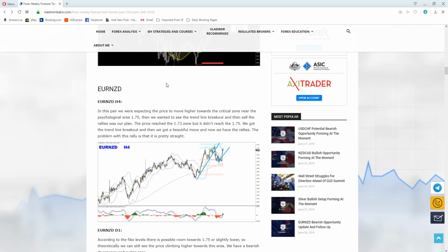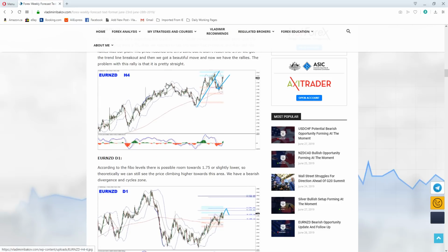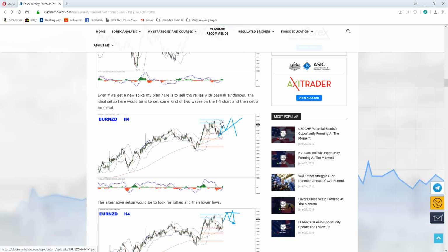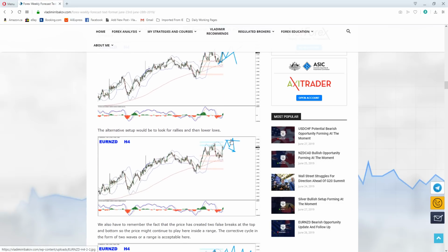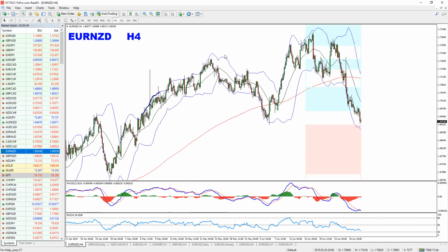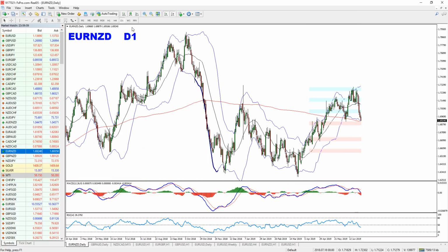Now, euro versus the Kiwi, we were bearish and we expected to see the move down. One of the scenarios was to get one more fake breakout on the daily chart. The other one was 2 waves on the 4-hour and move down all the way, and of course a range. So what we had in that place was the 2 waves movement. Basically developed this way. Not the most classical 2 waves, but yet correct. It also broke this range together, trend line and this ranging cycle. And since the breakout, we got the movement as we wanted to see.